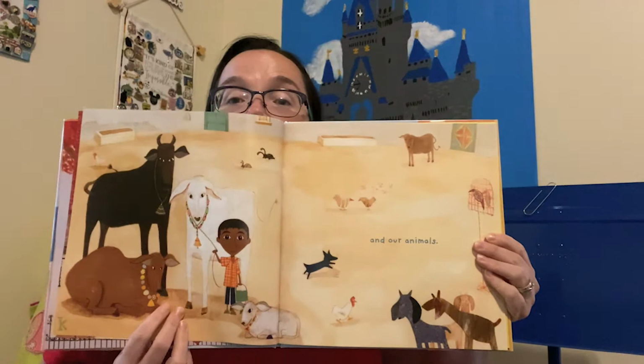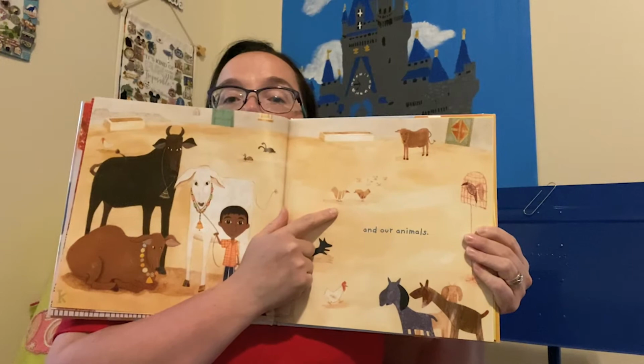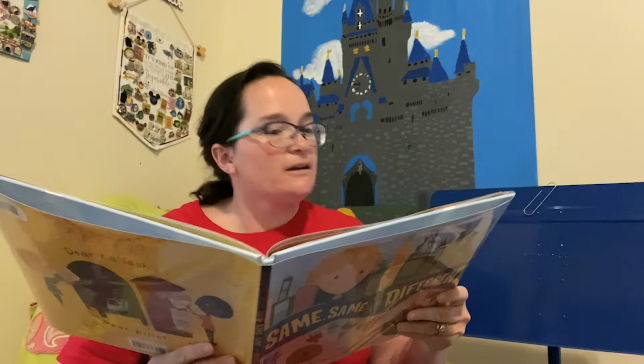He ended with cousins. And our animals. What kind of animals do you see in Kailash's house? Maybe a goat over here. Oh, a dog over there. What are those? Chickens? Yeah. Elliot says, I have pets too, but not nearly as many as you. Same, but different. Good job.